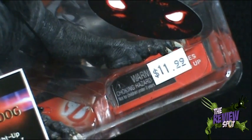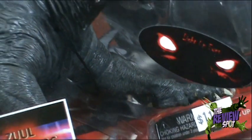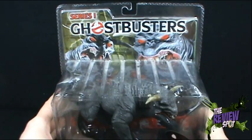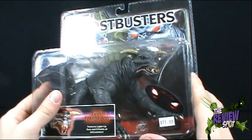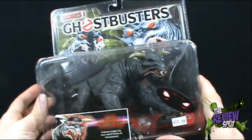The original price of it, $11.99. Unfortunately, you won't find it at $11.99 now, my friends. It's a little bit more. We'll zoom back. The packaging is shared, as it is with the Vince Clortho. At the top there, the two terror dogs, looking very ferocious. I don't know if you can also make it out, there's the Ghostbusters logo in the back behind the terror dog here.